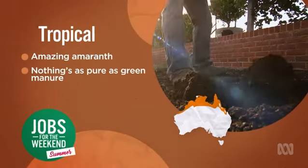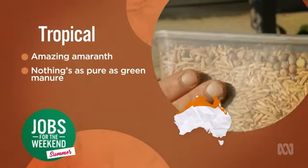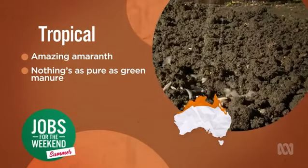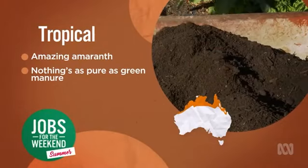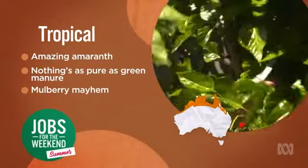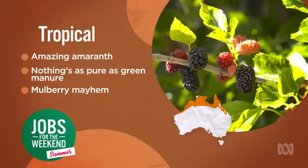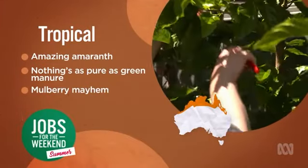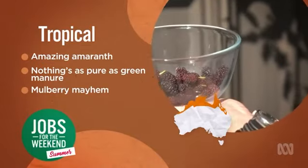Get a green manure crop going and add life and nutrients to fallow beds before autumn planting. Sow barley, lucerne, peas and beans, cutting and turning into the soil before seed set. It's a very good time to prune your mulberry tree, cutting it right back to around waist height. Mulberries fruit on new wood, so pruning hard now means more fruit that are easier for you to pick next season.